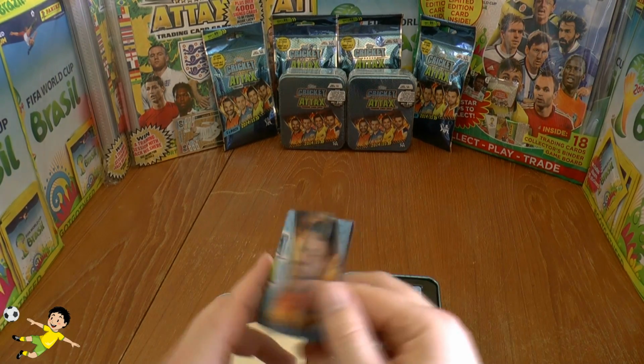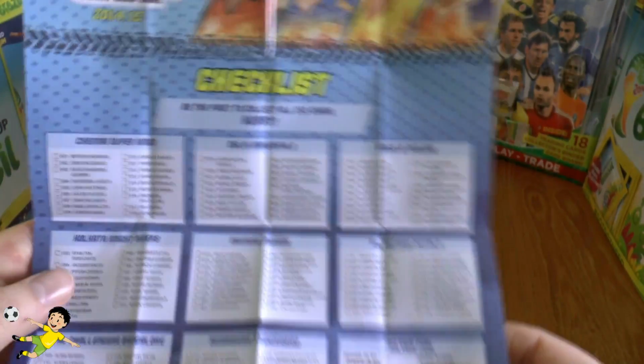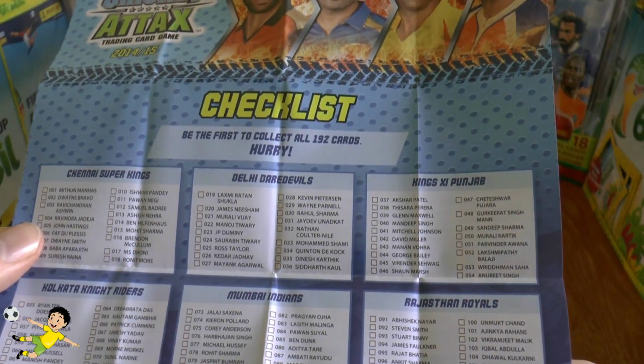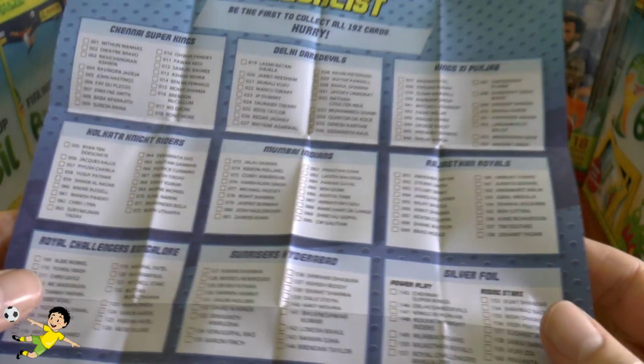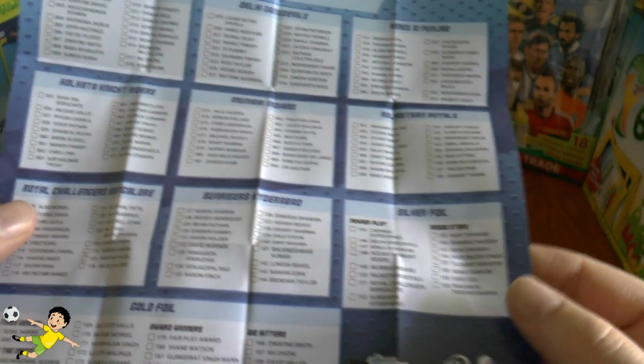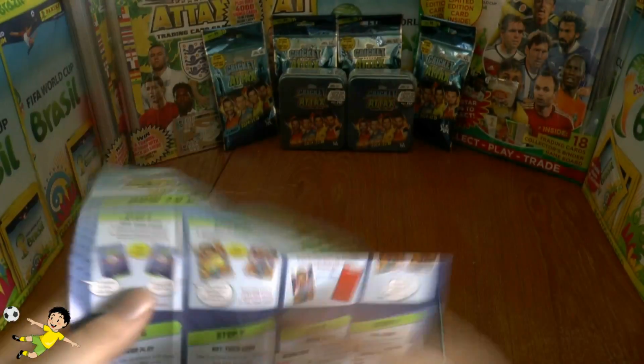First up, we have the A4 checklist here, which is really nice. Shows all 192 cards within the collection. There's the Chennai Super Kings, Delhi Daredevils, Kings 11 Punjab, Kolkata Knight Riders, Mumbai Indians, Rajasthan Royals, Royal Challengers Bangalore, Sunrisers Hyderabad. Then you get the silver foils, which have the Power Plays and Rising Stars, and then the gold foils, which are the Hat-Trick Heroes, Man of the Match cards, Award Winners, Big Hitters, and of course the trophies. And that completes the collection.